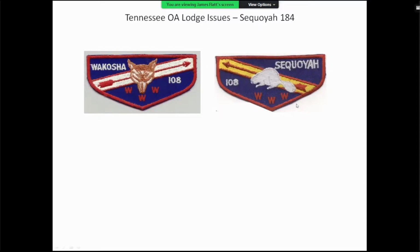Guy Hatfield, actually, when he put his first flap collection together back in '79, listed this as the Sequoyah first flap. And so technically it was the first one to arrive at the council office, but not the first one actually issued. Kind of an oddball story, but I think you could, back in the day, probably understand why a mistake like that could have been made.